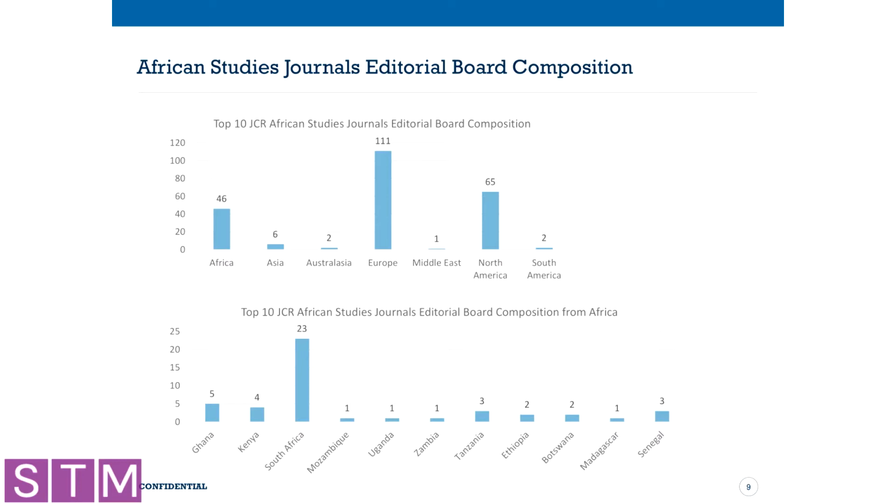Of a total of 233 editorial members across the African journals, only 46 are affiliated with African institutions. And if we drill down into the African data some more, we find that 23 of 46 African editorial board members are based in South Africa, with much smaller numbers representing other African nations.